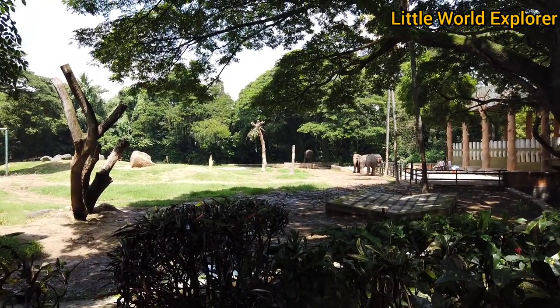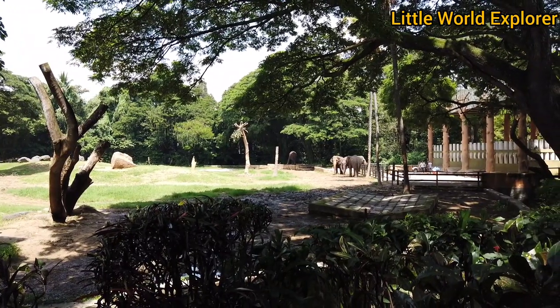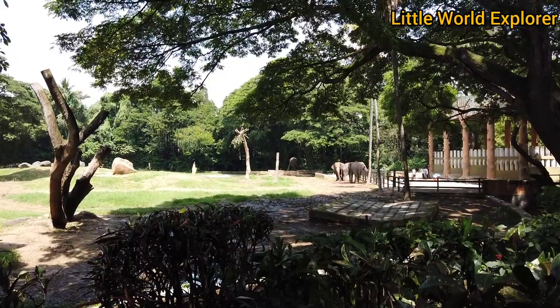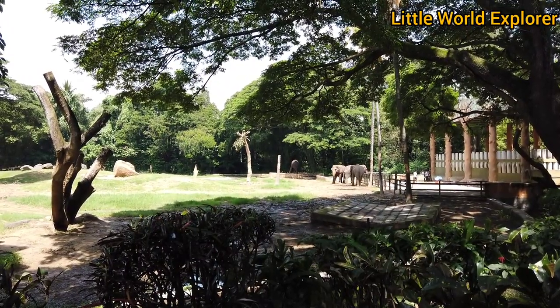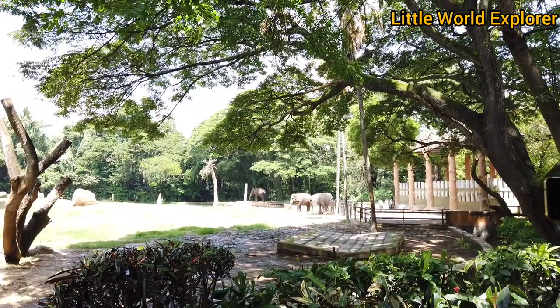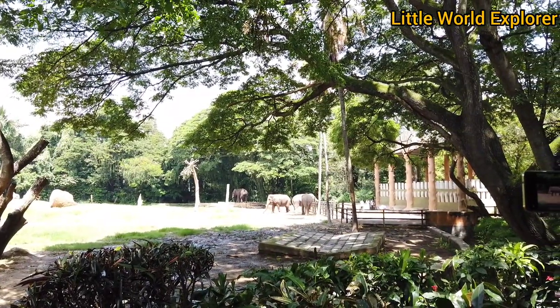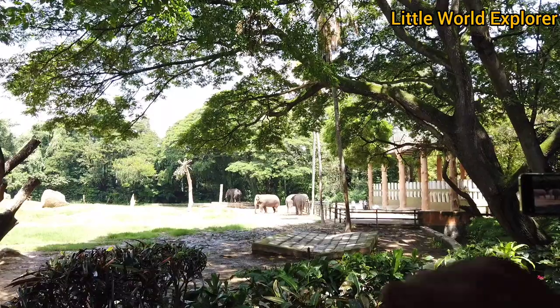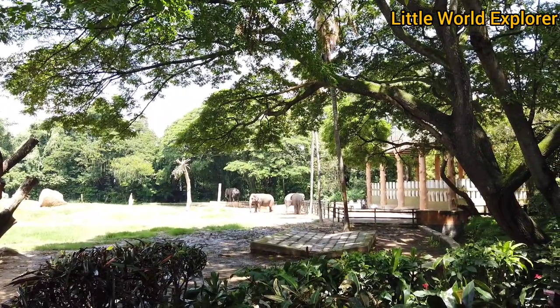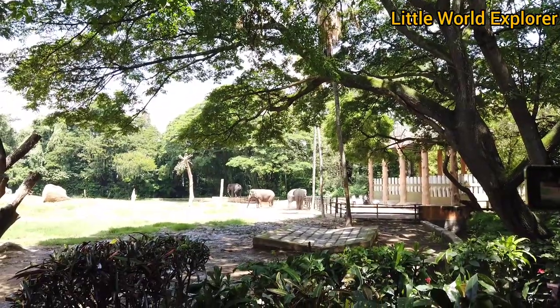Zoo is currently home to 10 elephants and there's more elephants than any other zoo in India. A total of 34 elephants have lived at this zoo, many of which were eventually transferred to other zoos in Mysore.